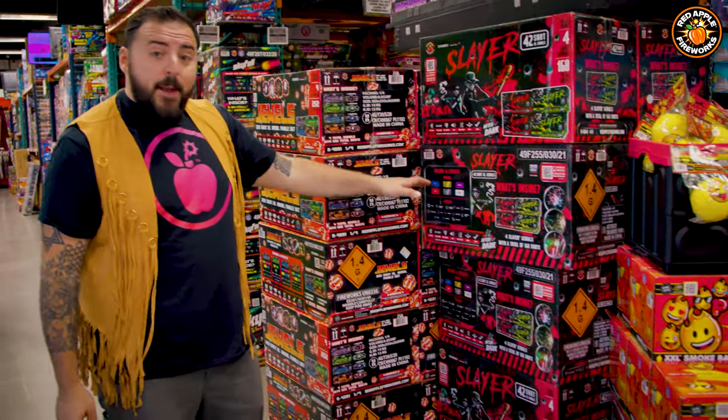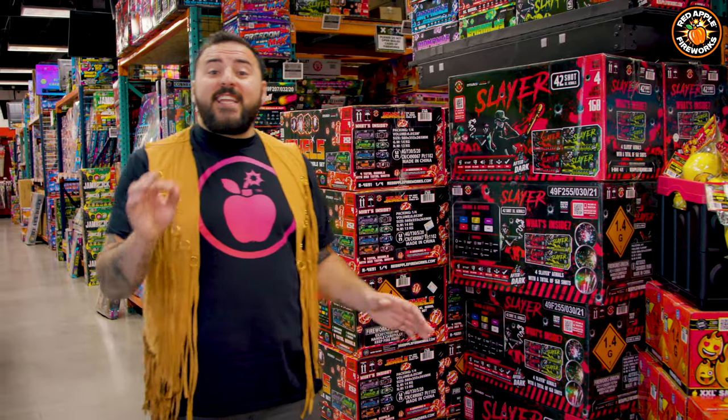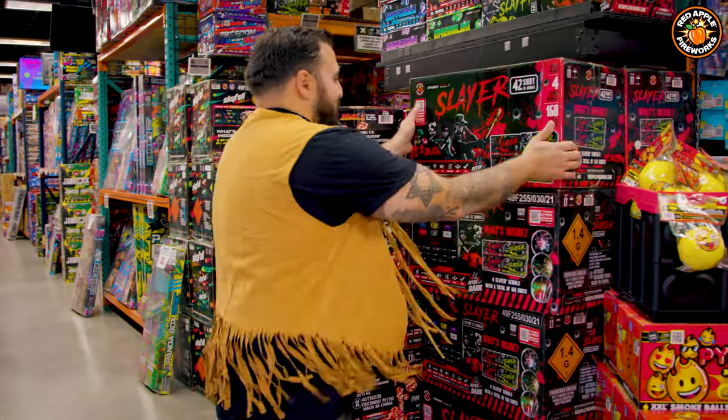There's some awesome colors right here. We got blue, gold, purple, red, silver, and white. Tons of different effects right here, too many to list, but this thing is absolutely amazing. Let's go. I think we're gonna take a full case, light them up.